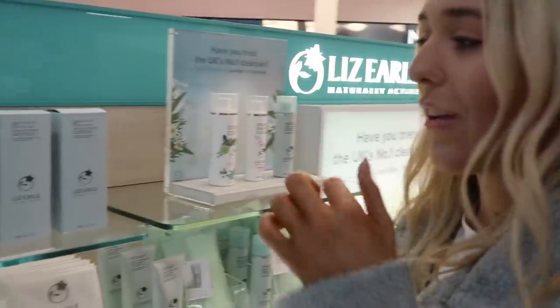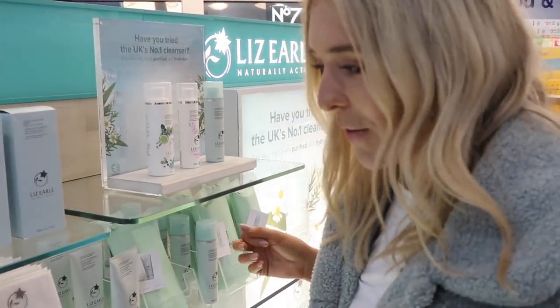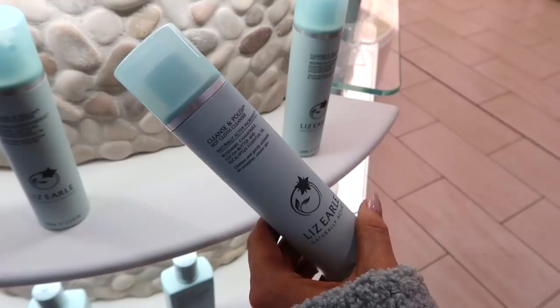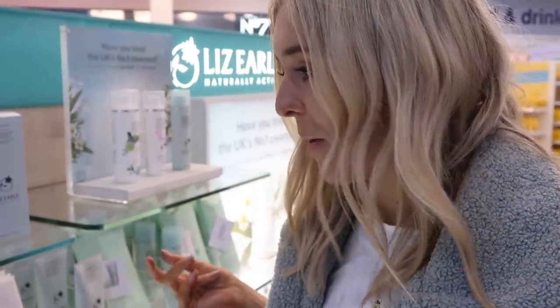So I think obviously going away, one of my favourite things to do is come to the airport and buy beauty products. I absolutely love it. They actually have my favourite cleanser, Polish by Lizard. It's also a lot cheaper, but also you don't actually need to bring toiletries with you because you can just buy them in the airport.